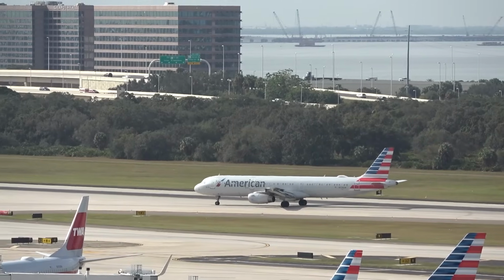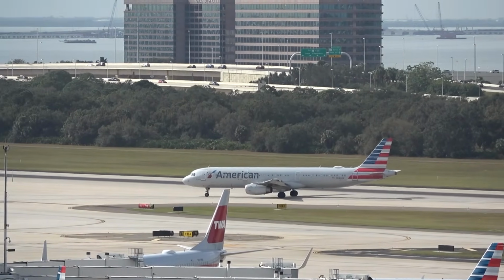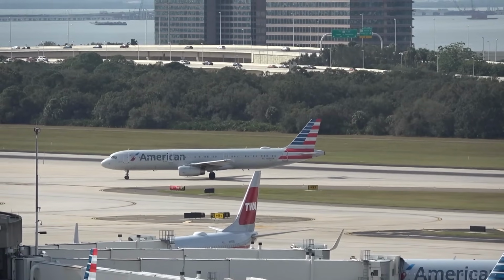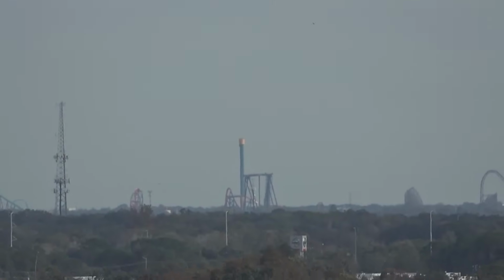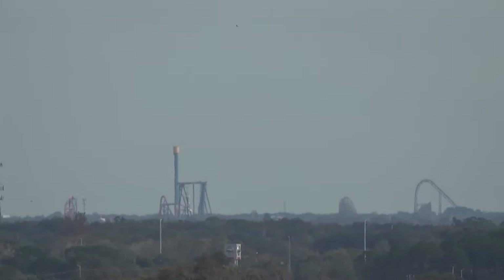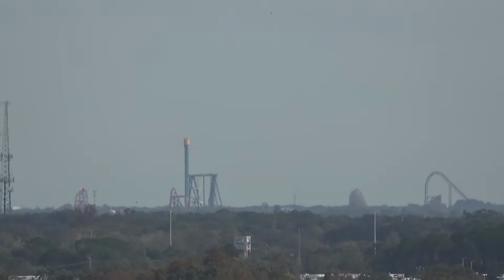One hour and 19 minutes. Oh, look. AA's TWA retro livery. Bay 53, traffic 11 o'clock. Yes! People have been asking, what is that out there? Those are roller coasters, you are correct. That's Busch Gardens. Busch Gardens, Tampa.